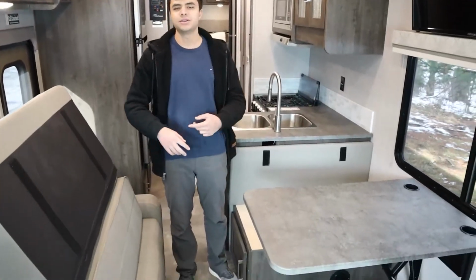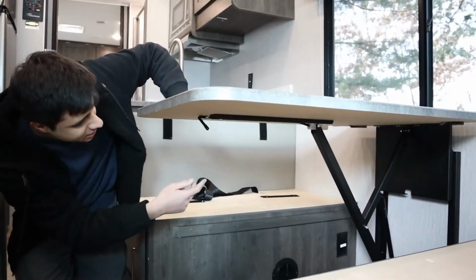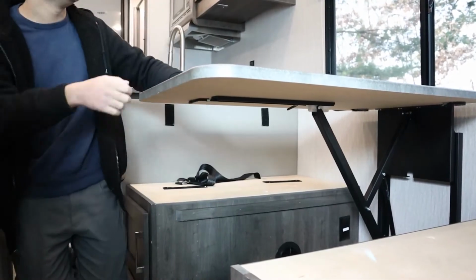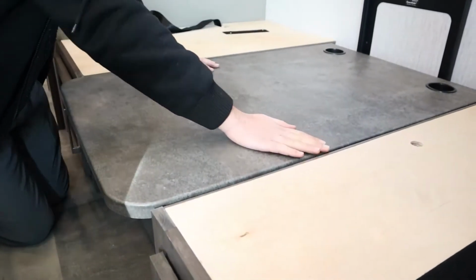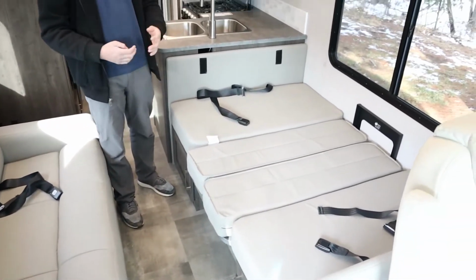First, I've just taken the cushions out and put them over here. Next, you have the lever right underneath the table here. It's to the right here. So you just want to flip it to the left here to loosen it. And then you can finally just push it down like this. And finally, you can just take those cushions, put them across here, and here's your bed.